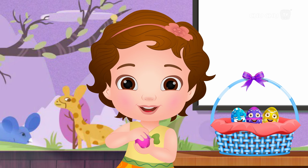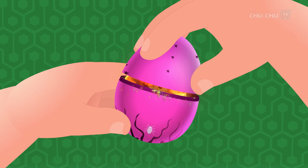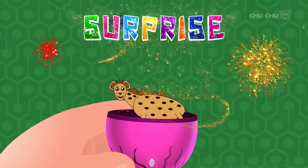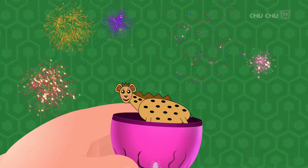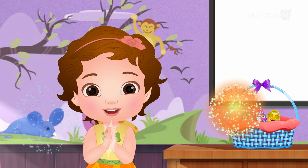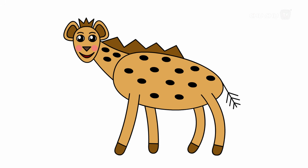Let's open this egg. Open. Open. Surprise! It's a hyena. Yay! Let's draw a hyena.